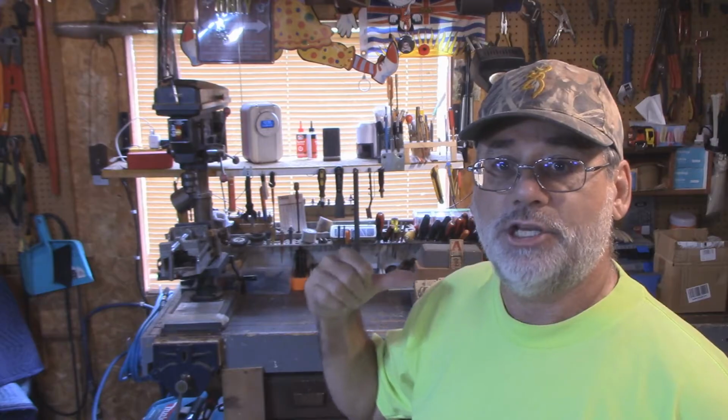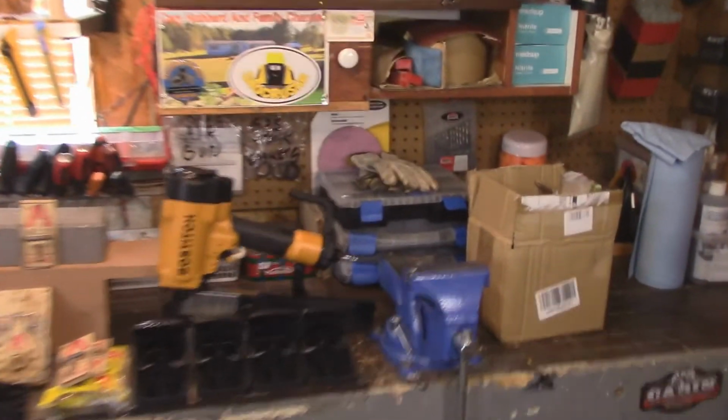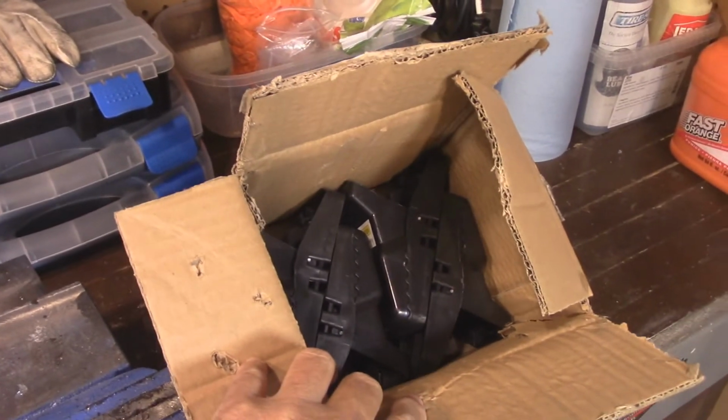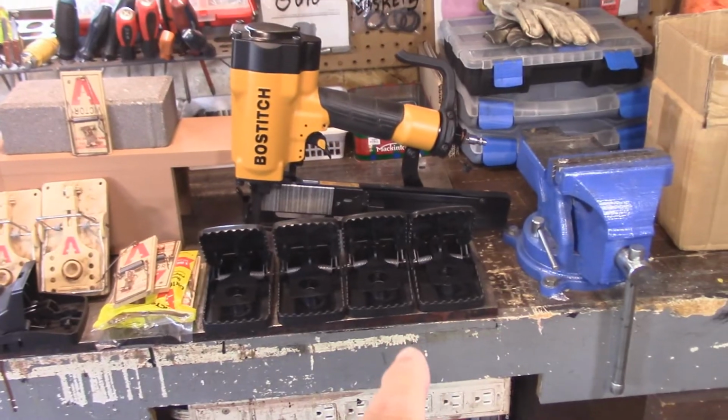So let's go over to the bench here and talk about some things, and I'm going to show you something new. Okay, let's start off with my new traps here. These are the new ones. There's 4 in here, and the other 4 are right here. So I got 8 for $15 plus tax.